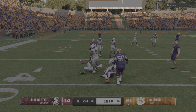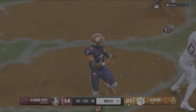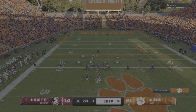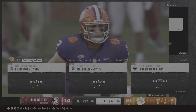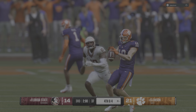Not a whole lot of room there on that screen pass as it just never developed. Well, a nice gainer on that running back screen. How about the offensive line getting downfield and getting blocks to really help out the back find some space to go to work? Works the middle. And he goes down after making the grab. Picks up a few, but still short of the first down.